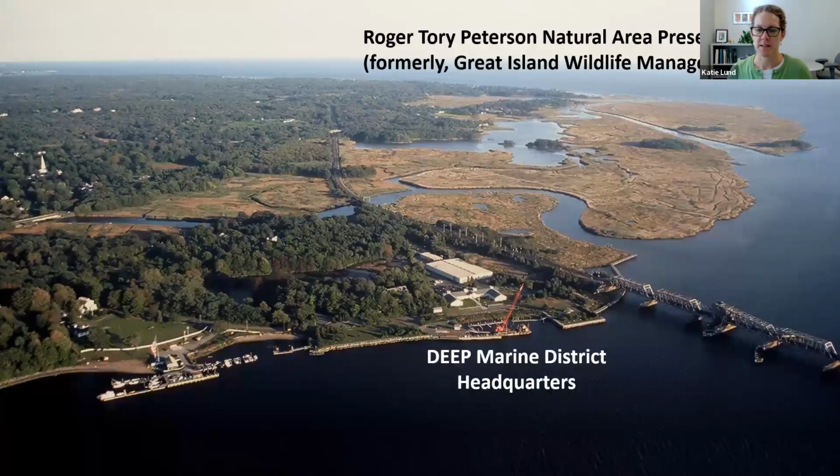A few slides to highlight some of the significant areas in our reserve, starting on the west. As I said, at the mouth of the Connecticut River is where DEEP's Marine District headquarters is. We partner very closely with DEEP, and they were very much involved in the designation process. Our new reserve manager, Kevin O'Brien, used to work for DEEP, so that's a way for us to build those relationships and start with a really great foundation, working on different projects together and bringing their expertise to some of our work.